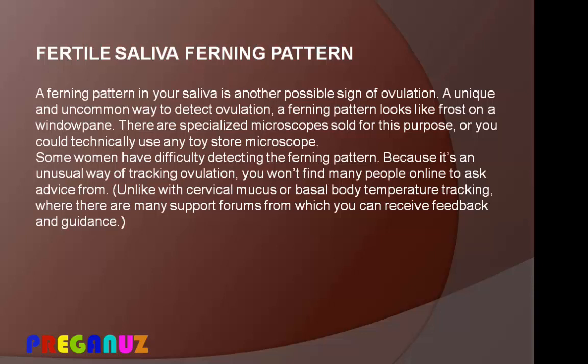Some women have difficulty detecting the ferning pattern because it is an unusual way of tracking ovulation. You won't find many people online to ask advice from, unlike with cervical mucus or basal body temperature tracking, where there are many support forums from which you can receive feedback and guidance.